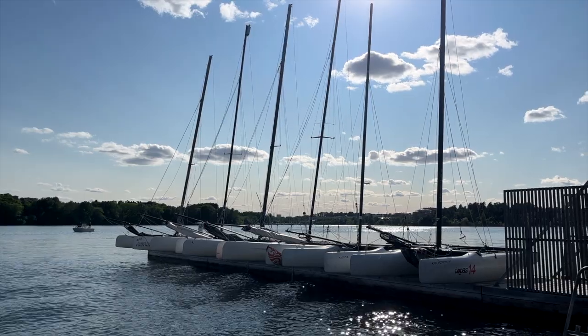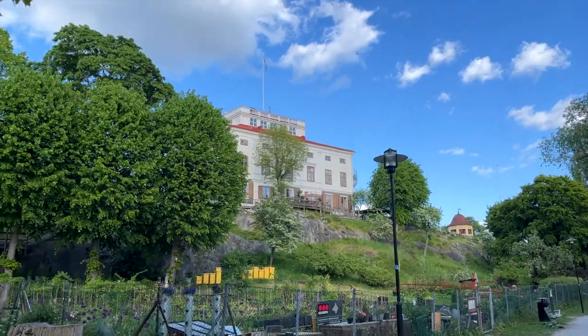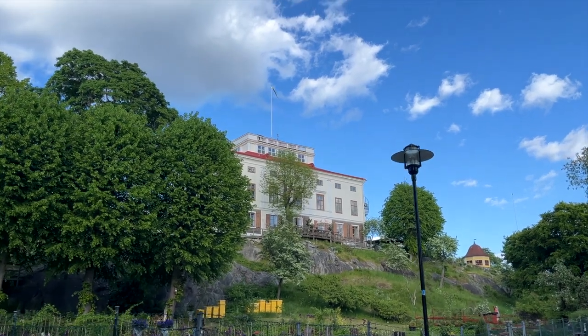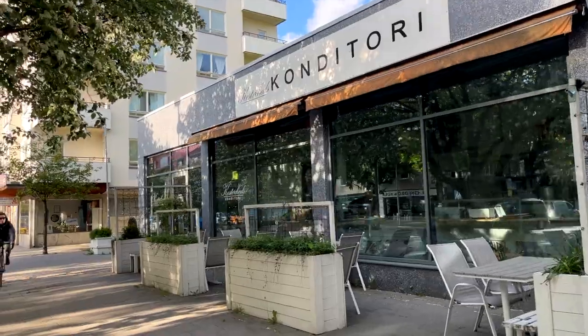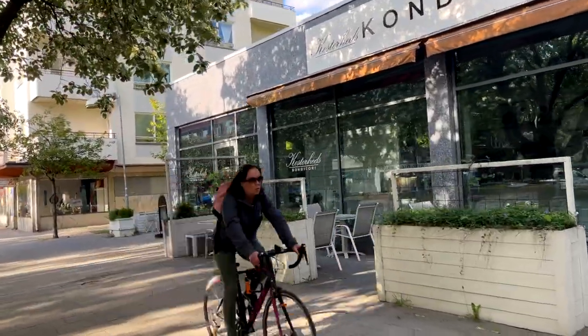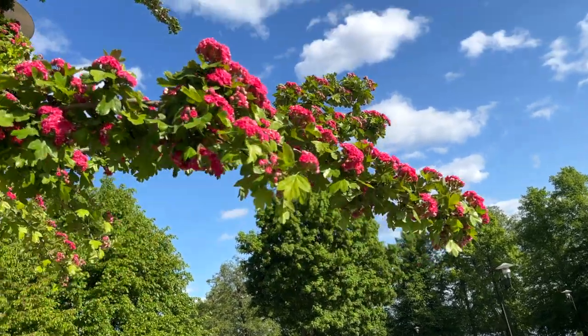Overall, Solna left me with positive vibes. Though I didn't feel completely at home there, but hey, that's just me and my first impressions. I'd love to hear what you think about Solna, especially if you're familiar with the whole area. I know some folks had mixed feelings, so share your thoughts in the comments below.